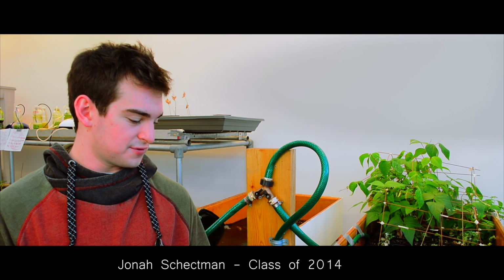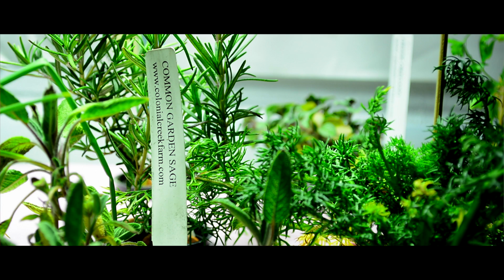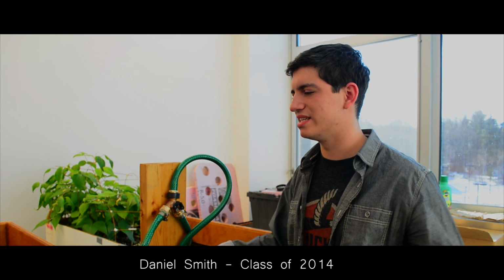So right now we just have small goldfish, but for the end goal of this project, we're going to have full-grown blue tilapia and a variety of full-grown fresh vegetables. And from this one system, we'll be able to produce a full-grown meal, and we're hoping to make a bunch of fish tacos.